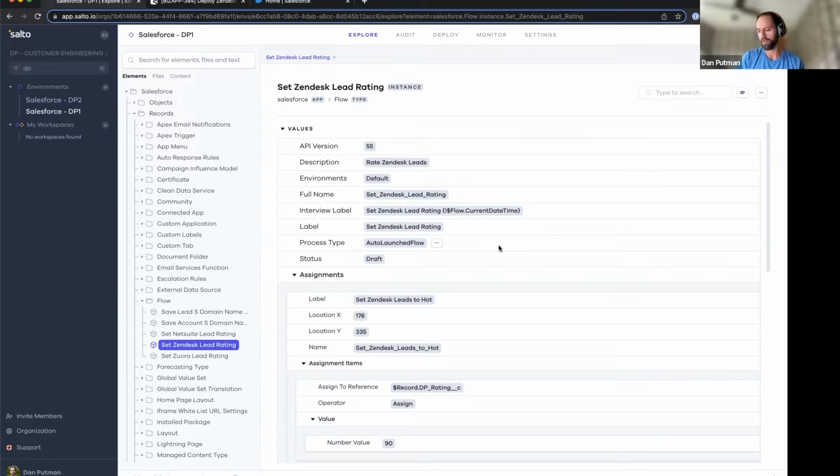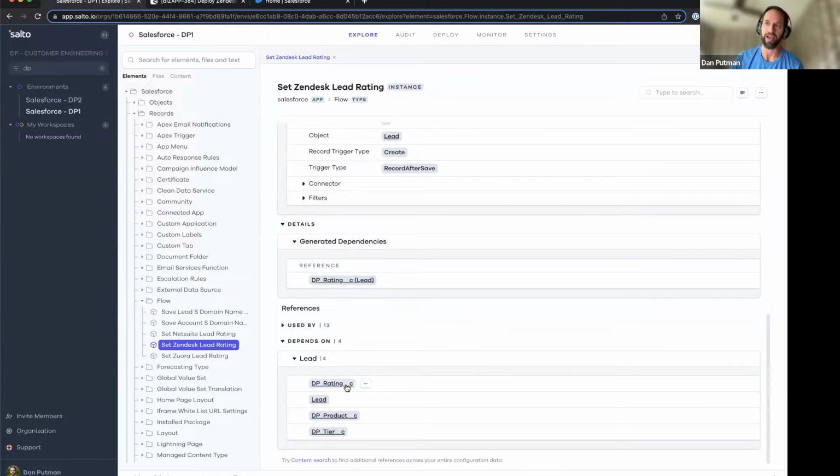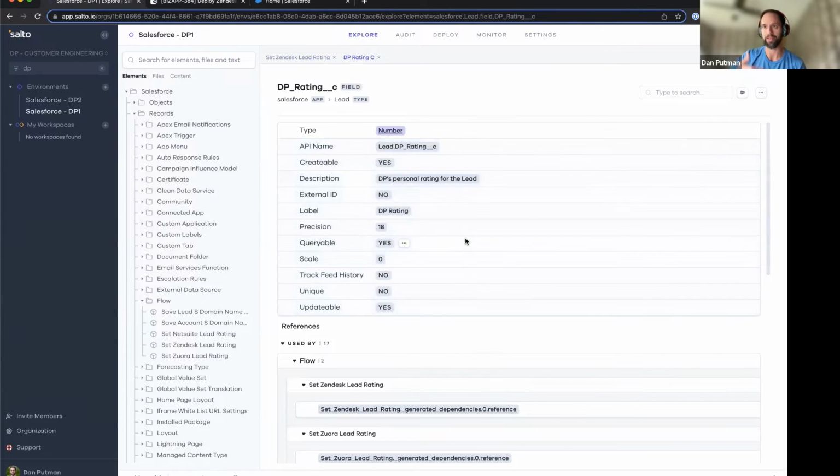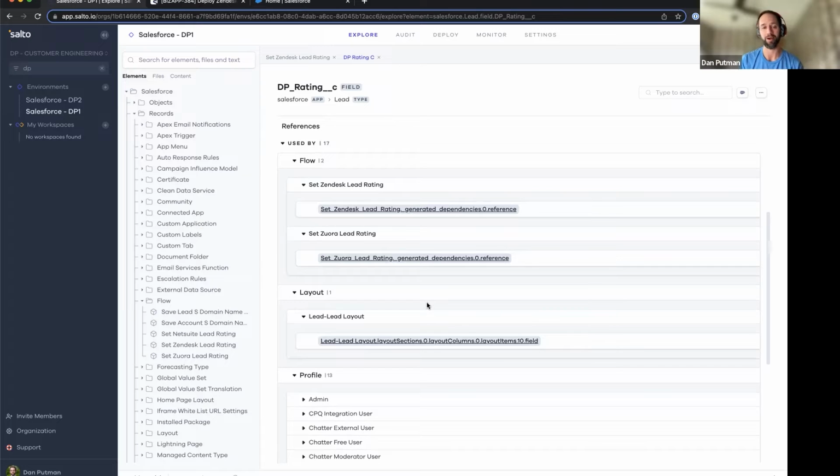Cool. Let me dive into the strength of Salto in this view. I've got this flow, an entry condition, and an action. But the really important part, which works for all elements that have references, dependencies and relationships, is that I have those listed right here at the bottom. I can see I've got a DP rating and DP product that I've placed on the lead object that I'm using in this trigger. At a click, I can hop right to that field, see what's going on in it, see how it's used, and see some of the fields. Most importantly, because I have that full set of references mapped out, I can see that I'm using this field in other places: in a different flow, another lead rating flow, as well as a layout. If I had triggers using this, those would all show up here. So I know the impact I'm going to make prior to making it.